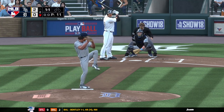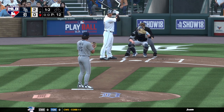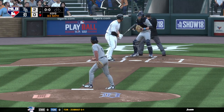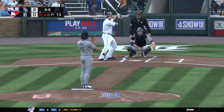Davis waits on the 1-1. A changeup over the inside corner. You know, from an offensive standpoint, they already knew they had their work cut out for them against a great pitcher. But if he's going to locate like that, this is going to be a tough day. And he takes strike 3 called on the fastball. 1 gone.